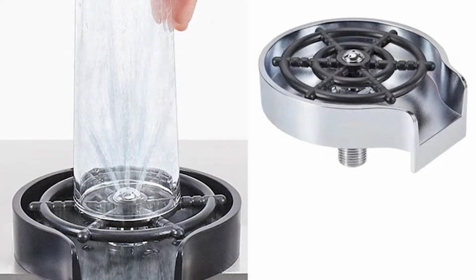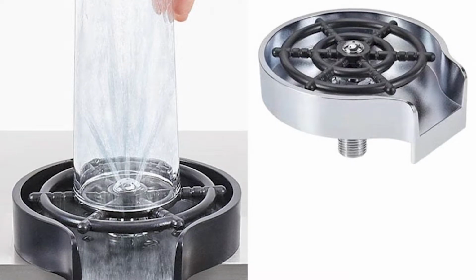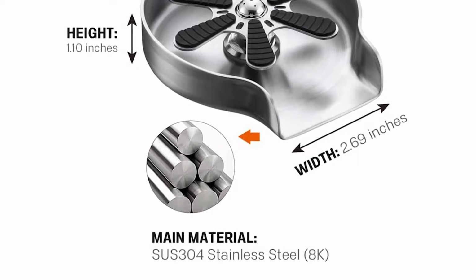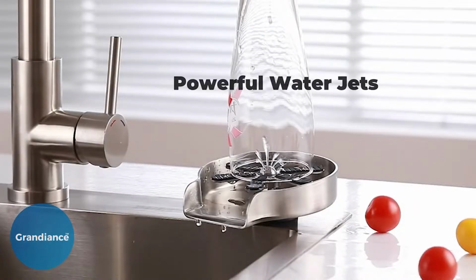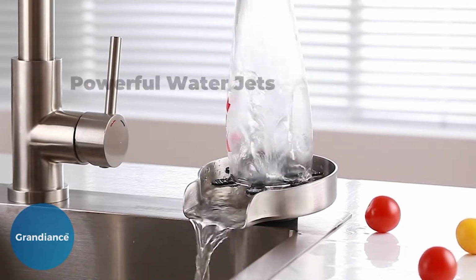It goes without saying that the glass rinser's components must be both durable and sturdy for maximum longevity. Grandiance features a solid metal build. It is made of full SUS 304 stainless steel, while its mounting shank is made of brass for maximum water safety. It also features a brass spray head where the powerful jets come from, providing maximum cleanliness.